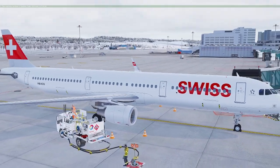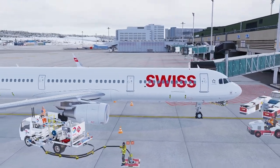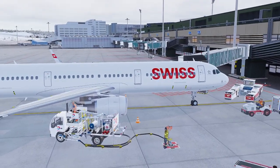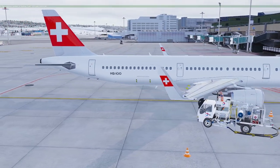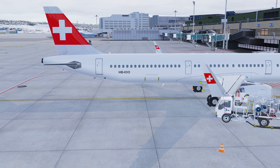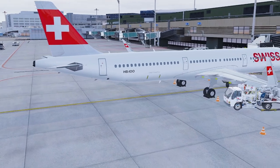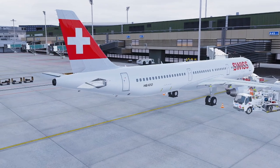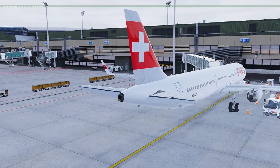It's going to take about 2 hours and 12 minutes airtime today, and a block of probably about 2 hours 40 when you consider the taxi times at both ends. It's a pretty simple route. We basically head on a westerly heading out of Zurich, and then we cross into France and go southwest, and then we reach Barcelona, and then we turn more west, and then we reach Malaga. It's a really simple route.